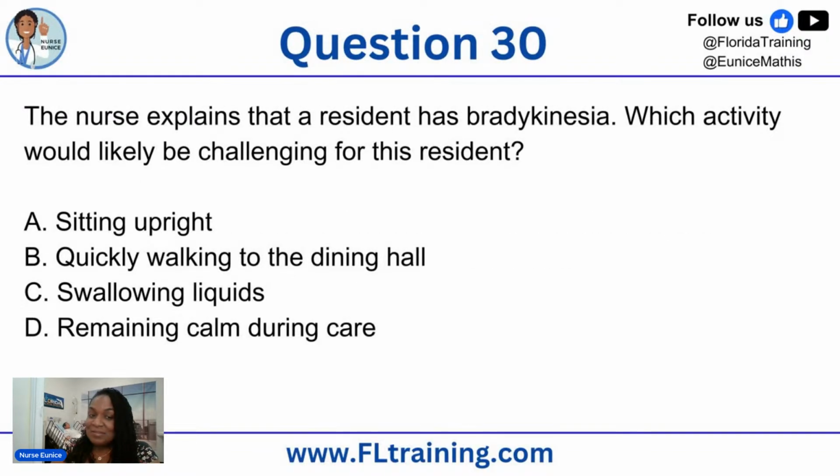Question 30. The nurse explains that a resident has bradykinesia. Which activity would likely be challenging for this resident? A, sitting upright, B, quickly walking to the dining hall, C, swallowing liquids, or D, remaining calm during care. And if you've watched our videos, you know this medical terminology. So what does Brady stand for and what does kinesia stand for? And then you smush it together and you come up with your medical term.